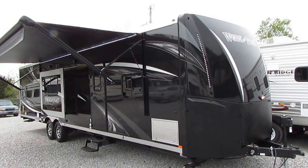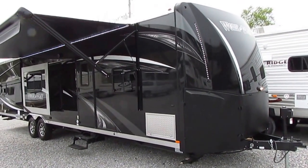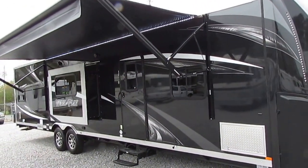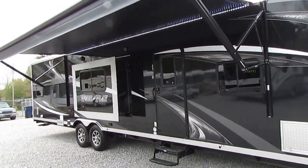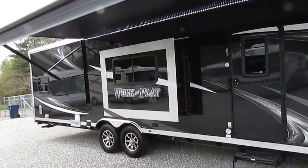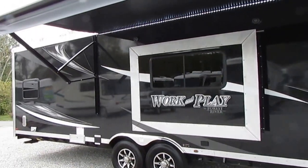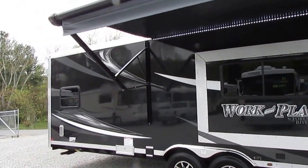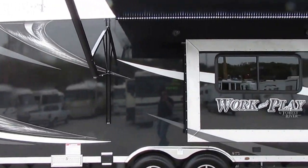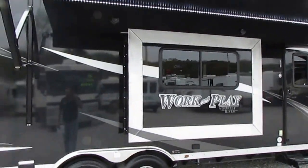Today we're looking at a 2016 Work and Play model number 34 WRS. You know, Work and Play is the only RV manufacturer on the market that has a regular production toy hauler designed to haul cars, and it's the 34 WRS, what you're looking at right here. The only other way to get a car hauler camper is to go with a custom built Lark or some of these other brands, and they start out at about $70,000. Well, folks, this one's not $70,000.